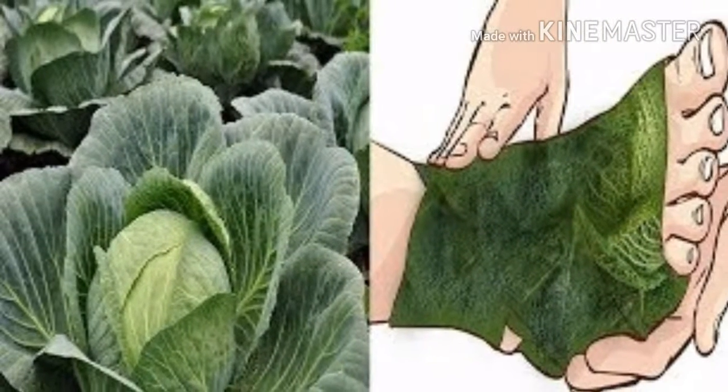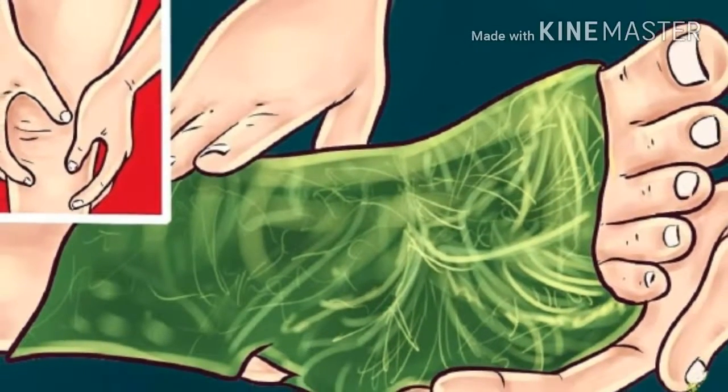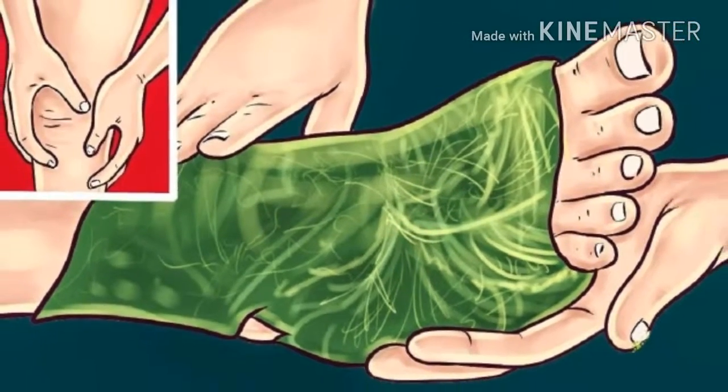For diabetes management, consider having cabbage as a side dish at least 3 times a week. Drinking cabbage juice at least twice a day. Having cabbage in boiled form with some lemon for flavor.